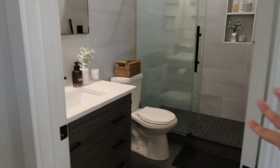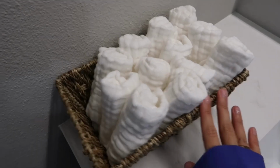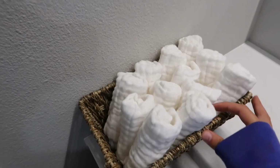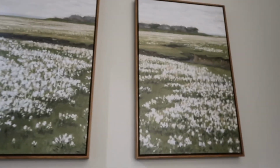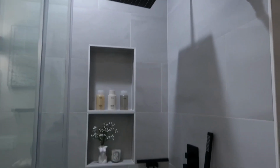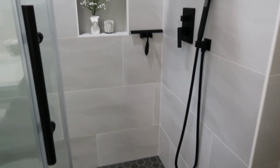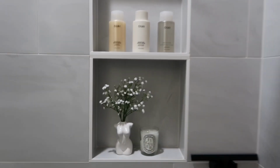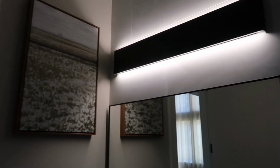Walking over this way, here is our first bathroom. I love the idea of having separate towels for all of my guests so they're not just using the same one, and then when they're done they just throw it in this basket. These picture frames are from Amazon. Here is the shower. I'm obsessed. I just love everything about this shower. It kind of looks like a shower in Arizona, so it's like we're bringing a little piece of Arizona back home with us. Some more art.